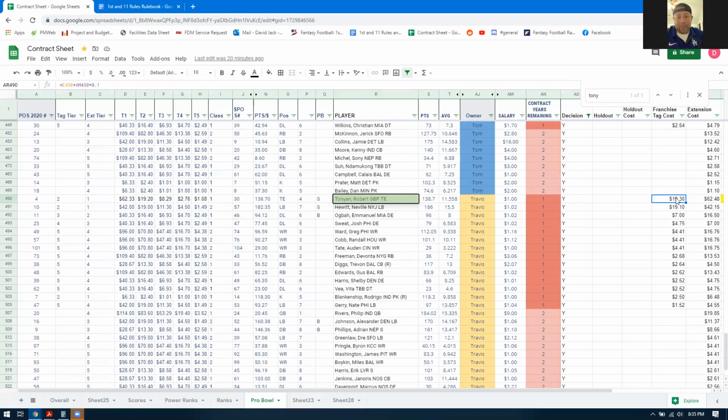Him and Waller now are competing. Is his tag price higher than what you're paying for Waller? It's close. I believe I'm paying around $20 for Waller right now, and Tunyan's franchise tag cost would be $19, and then his extension cost would be $62. So if Travis wants to keep him for multiple years, he can extend him for $62 a year.